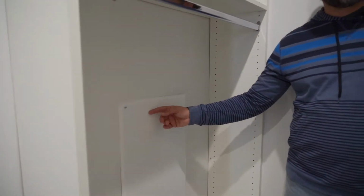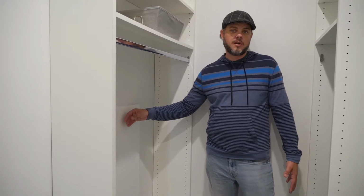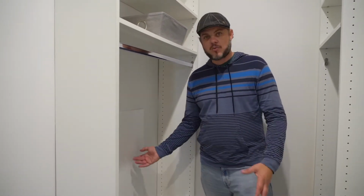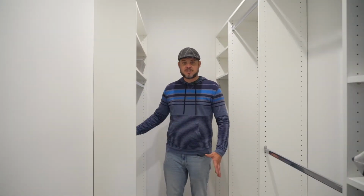So all of our Sonos receivers and all that stuff is inside of the wall here. All of the cabling is run here as well, so it's out of the way. You can even do a UPS drive and security system all inside of here, so that way they'll never be able to find it once you have clothes hung up.